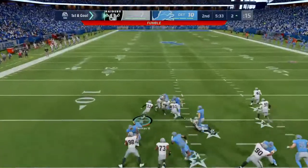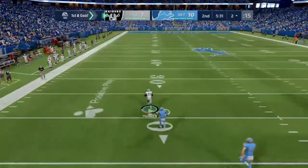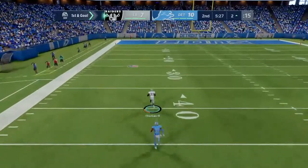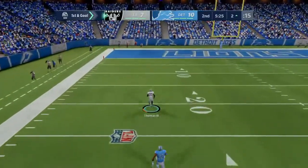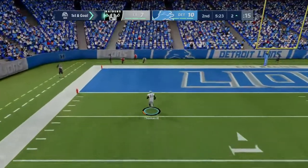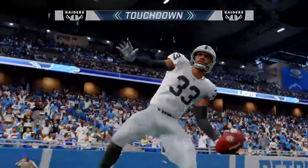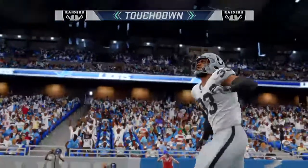He loses the football, and the Raiders pick it up. He's at the 50. He's at the 30, 20, 10, and he's into the end zone. It's a fumble return for 6 and a Raider touchdown.